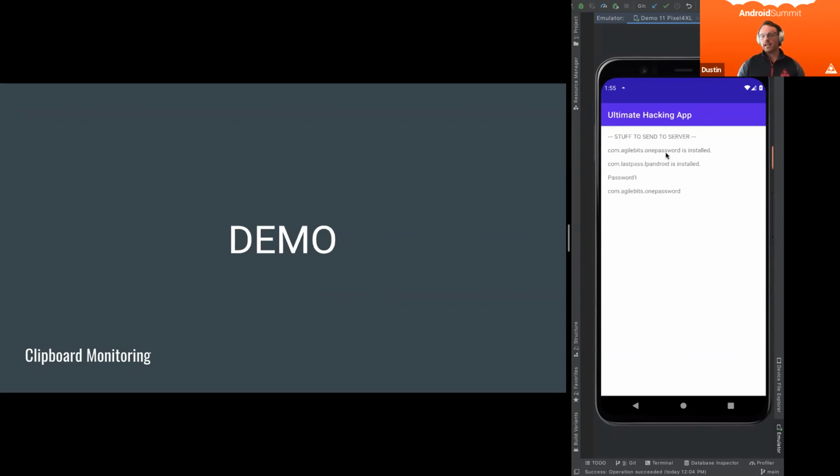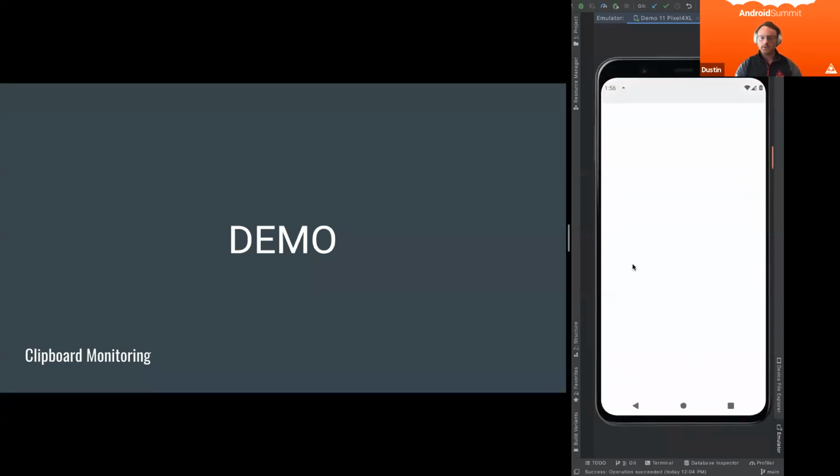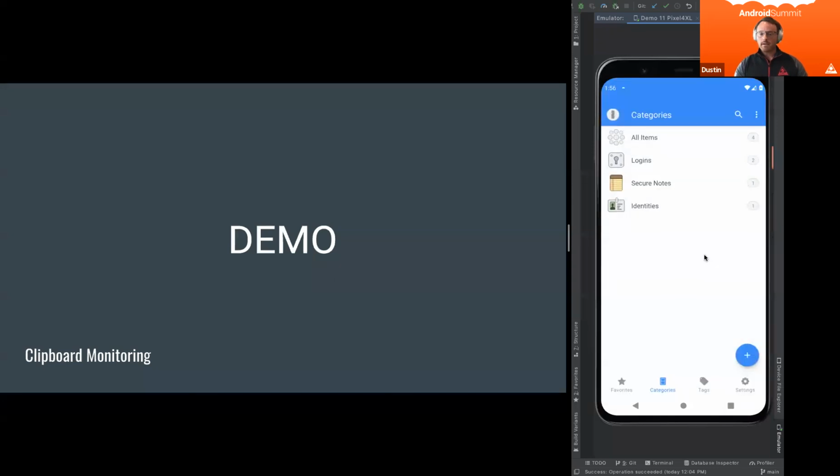That means they're most likely going to be copying and pasting passwords, or if they have PayPal, Venmo, whatever, we might be able to sniff around and try to get some access to that. So anyway, they head on over to their 1Password. Again, super secure passwords here. Enter that bad boy. Unlocked. So we're in. All right.